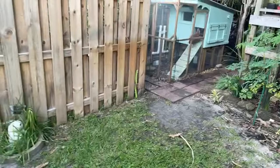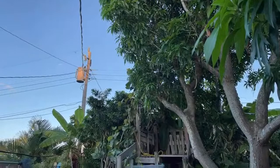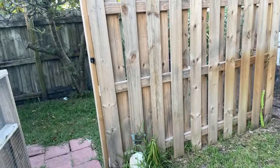Right now, it's trimmed away from the line, which is nice. But if I let it go for just a little while, it's going to be over that thing again. So it's really important to have power, if possible. I mean, I could do without power. No. I don't want to do without power.